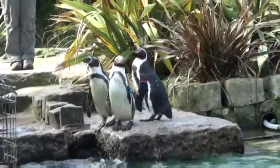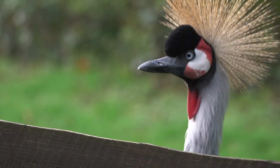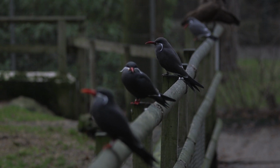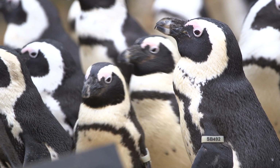Opening in 1968 by the Harvey family, the UK's biggest bird park was a huge success. Now in 2018, celebrating its 50th anniversary, the park is home to over 180 species of birds. The Humboldt and African penguins are given their own enclosure, which replicates their natural habitat.